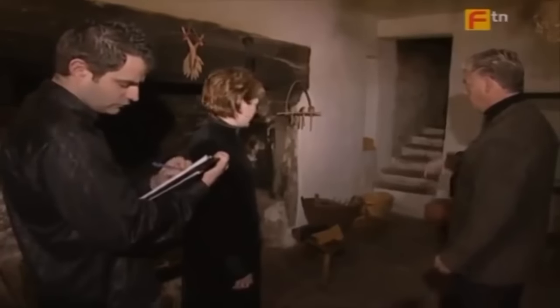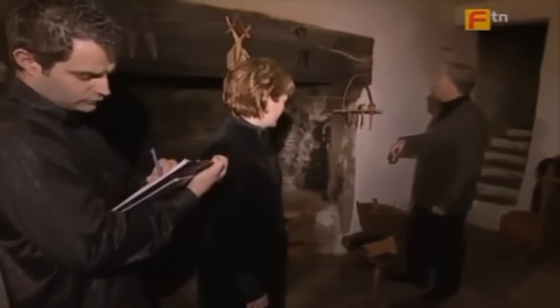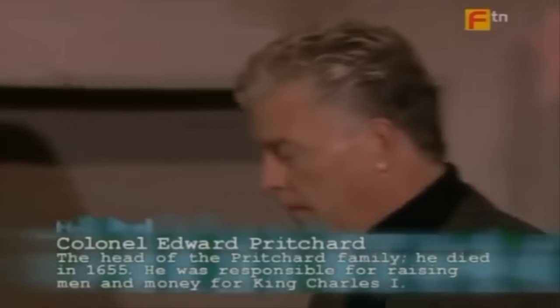He often comes here as well. He comes down and stands in this area. And he smiled, and he must have been seen, and he was rather pleased with that effort on his behalf. Right. Colonel Edward. Just man.